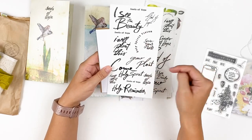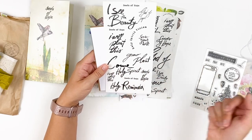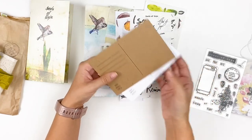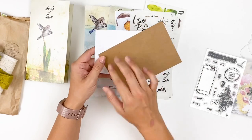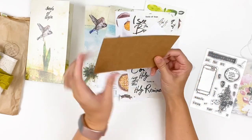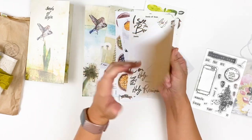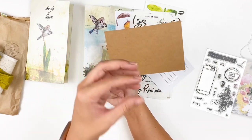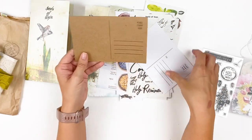Holy Spirit vision. I will plant this, grow, plant, come, Holy Spirit, seeds of hope. So just lots of phrases that go along with that content. And then you've got your two cards. I think it would be so fun to do a really awesome, this is thick, like cereal box kind of material almost. And so you could do a really fun mixed media background and use your stamps and your die cuts and things like that and really create a fun dimensional piece.